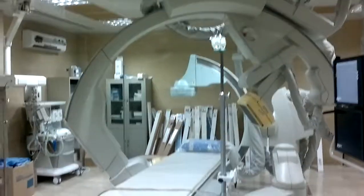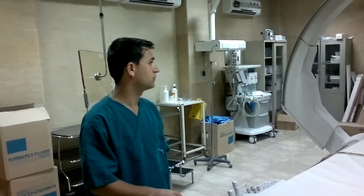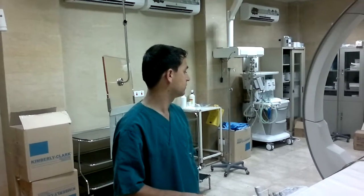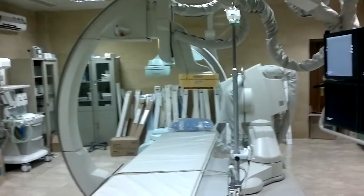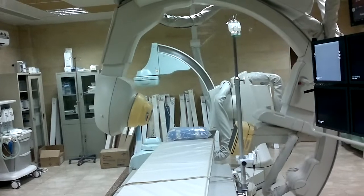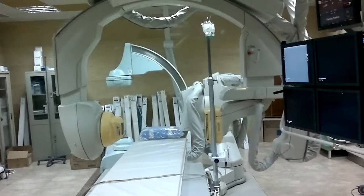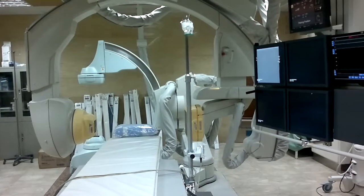This is the first biplane cath lab system in Iraq, and the operator, Samur, is the first person to work and take training in Japan about the biplane system in Iraq. Very intelligent system, everything computerized.